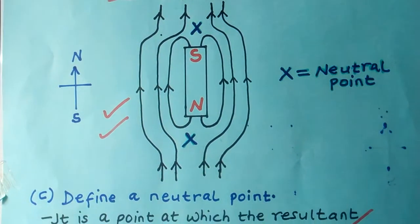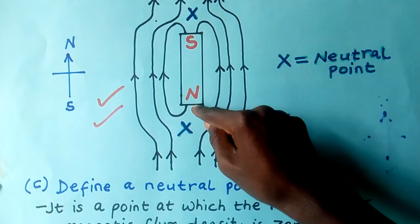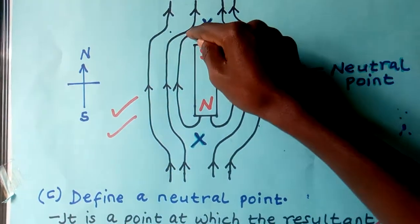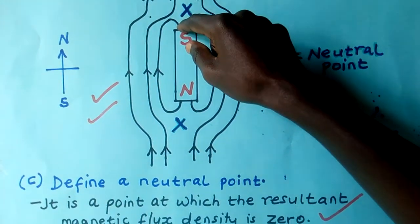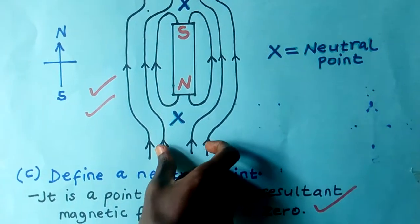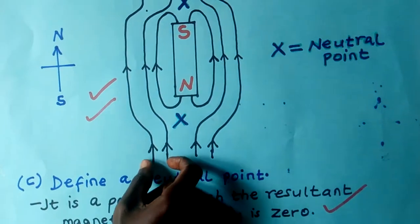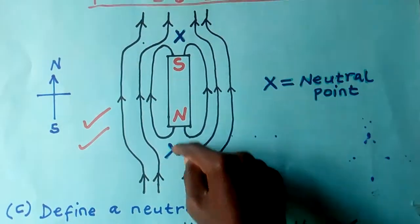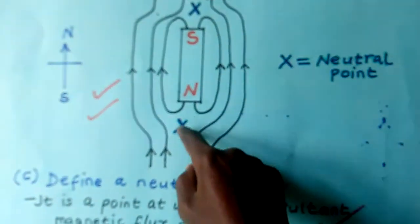What will happen? Still, let us see this. The magnetic field of the bar magnet alone moves from north to south, as you see the arrow. Now, when the magnetic field lines of the earth come, they bend away like this. These ones also come, they bend away like this. So they create two neutral points. You see, this X is what? Neutral point. So we have X here, we have X here.